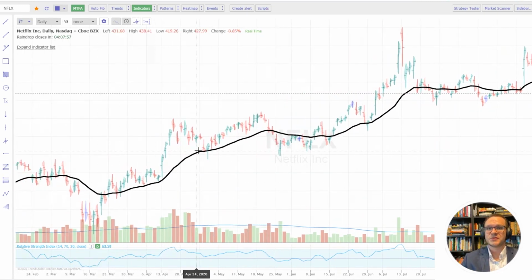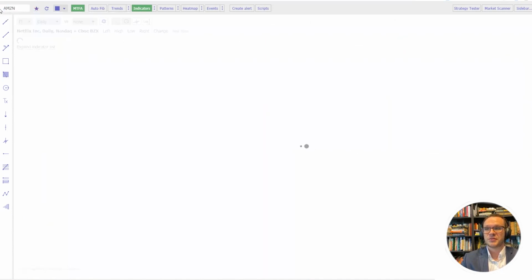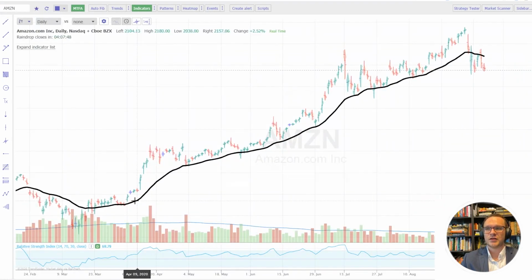I mean, I could literally pull up stock charts all day long and show you this. The trend is up. How do I know the trend is up? Because I could have bought anywhere when it's above the exponential moving average and the price went up.